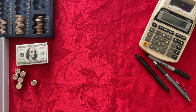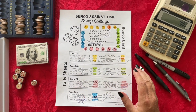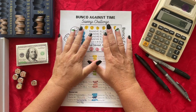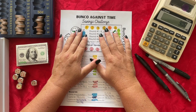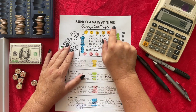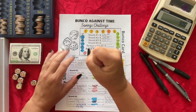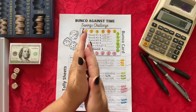That's really exciting. All right, next savings challenge that we have here is Bunco against time. And guys, this is, drum roll, this is the last opportunity that I have to get a Bunco using Bunco against time. I have to get at least one Bunco. So what we're gonna do is we're gonna blow on these dice.